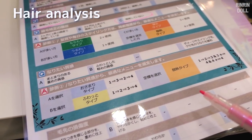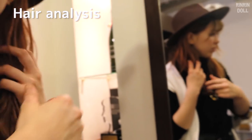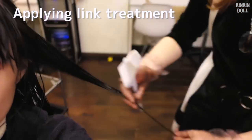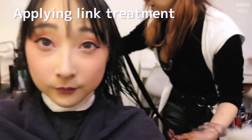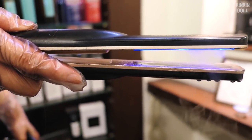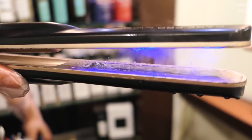And after that, they ask you what kind of hair you want your hair to be. Here you can choose whether you'd like your hair to be very put together or kind of airy type, or if you want to just relieve some of the damage or aging on your hair. Mochi mochi type plus flat type. This is what happens when you use the ultrasonic hair treatment. It pulses the treatment into your hair.